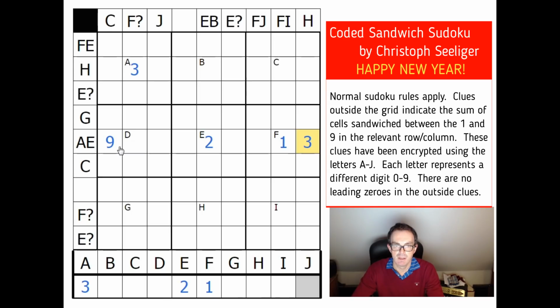And at this point what I did was I started to label the cells in the grid that couldn't contain 1s and 9s. So this is very, very good practice for sandwich Sudoku. Always important, especially on difficult puzzles. So green will indicate that a cell cannot contain a 1 or a 9. Now we've got a C in this column, so we don't know what C is yet, but obviously that C cannot be 0. So these two squares cannot be 1s and 9s.